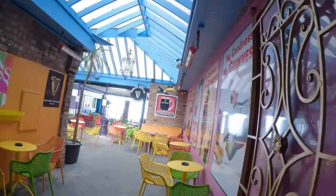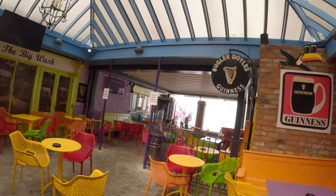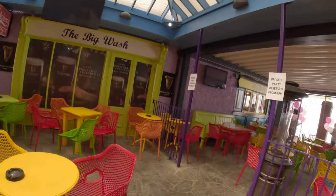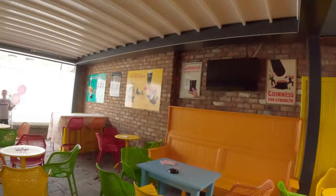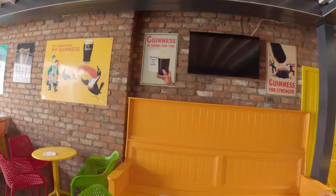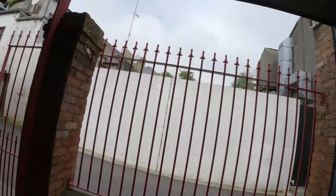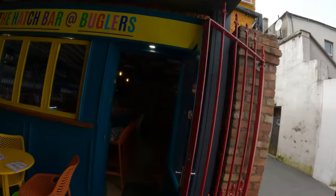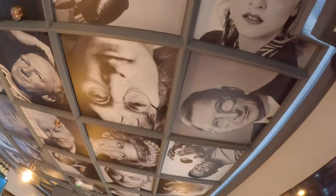There's another toilet out here. And then here's the open beer garden. So we have the front part where people sit out front and have it. But you can also come out back here. And then he's recently renovated the back part, and it's called The Hatch at Bugler's. You see it's bright colors. There's all the old Guinness signs. And then there's stairs up to the back room. And then look at the ceiling.